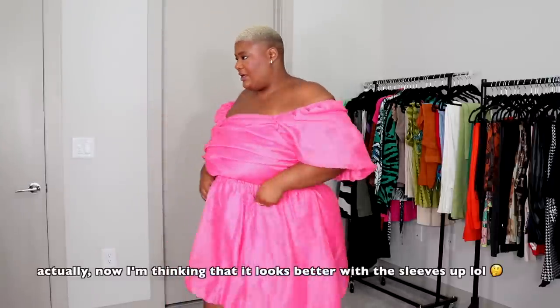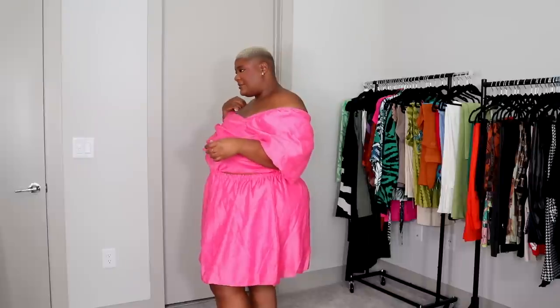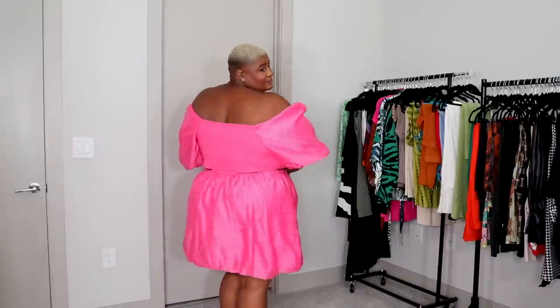Surprisingly, it's not too short. It's longer on me than I thought it was gonna be. But if I did wear it, I would wear it off the shoulder. I don't know. I'm just not feeling the vibes, honestly. A little cutsy. Yeah, this dress is not for me. Yeah, let's move on. The back is stretchy though.